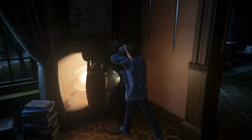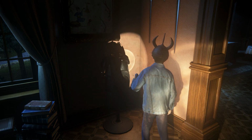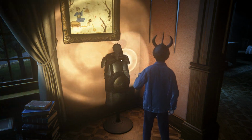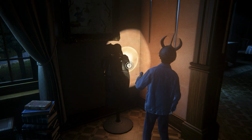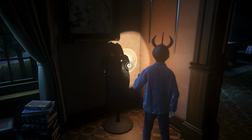Hey, check out this crazy demon helmet. Is that a Viking helmet? Come on. You know Viking helmets don't have horns. It's Persian. Oh, my bad. Can you imagine being the one to actually uncover these things? Must be something, right?